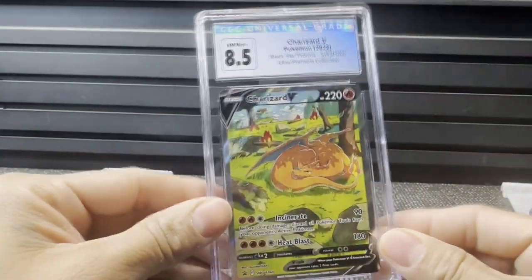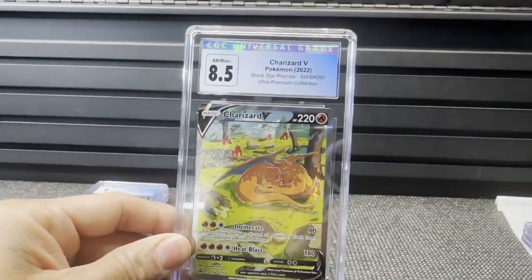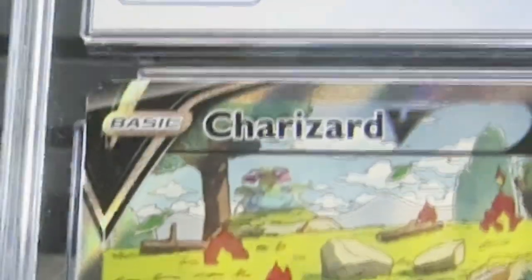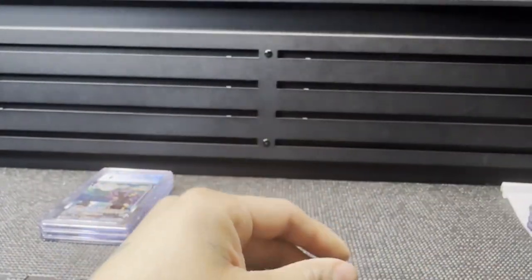What else do we have? 8.5 Charizard V. Pretty cool. I always think that's cute right there. That Venusaur right there is like ready to use Vine Whip. You see? It's like he used Sleep Powder on Charizard, and Charizard is getting sleepy, and Venusaur is ready to attack. This one's going for sale.